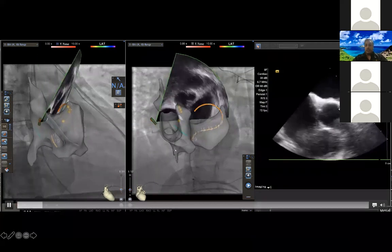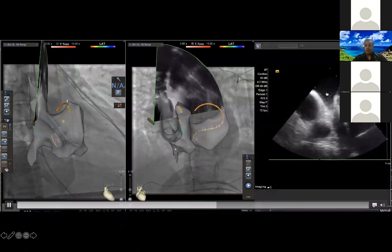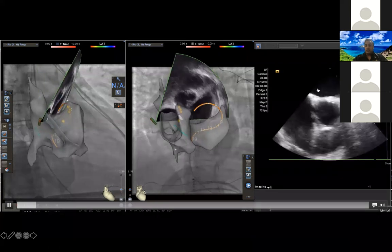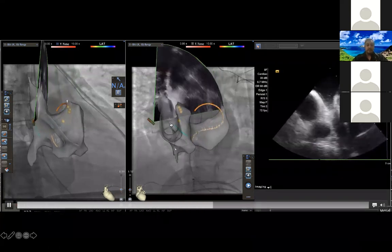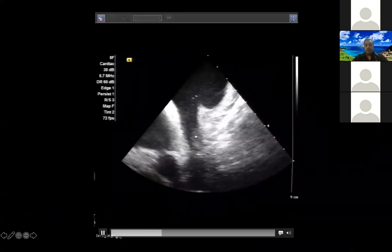So you can see here, I'm posterior, this is the aorta here, I'm posterior tilt. And then you can see the SVC coming into view here. And you can see there's probably my CS catheter is there already. So this is a view of the SVC.